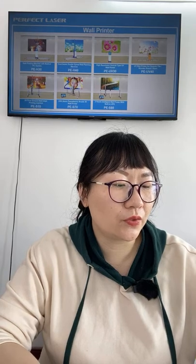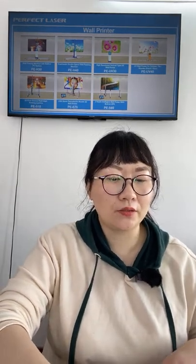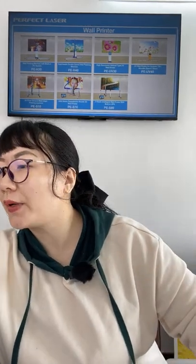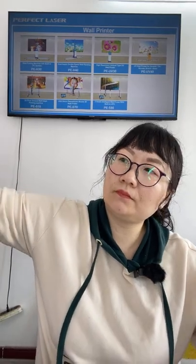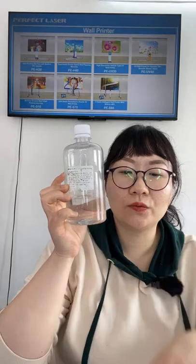The difference is the cleaning way. For synthetic pigment ink, you can clean the printing head and the whole ink system with purified water. Purified water can be found in your room. It's a regular can of water. So synthetic pigment ink can be cleaned by purified water, but UV ink needs to be cleaned by a special liquid. This is the cleaning liquid for cleaning UV ink.